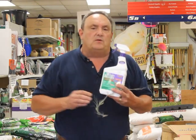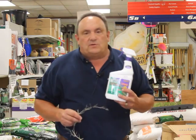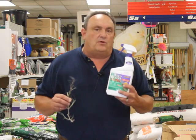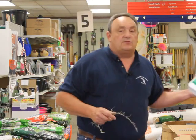The problem with wild violet is it has a very tough stem to it, so you'll have to spray it several times. Any of these weeds that we talked about tonight, if they're left uncontrolled, will just ravage your lawn and take over and make your beautiful lawn look worse. So keep us in mind. Now's the time to spray and get these things under control.